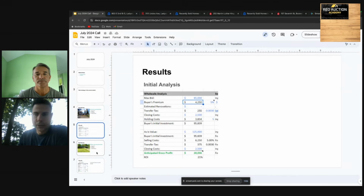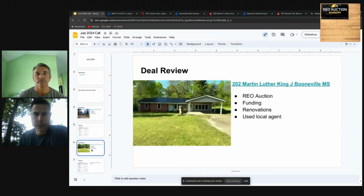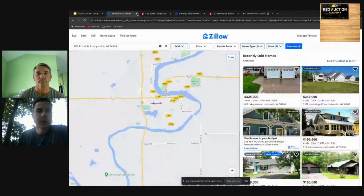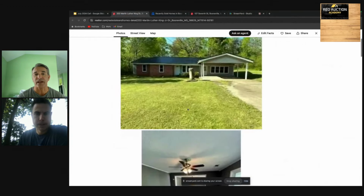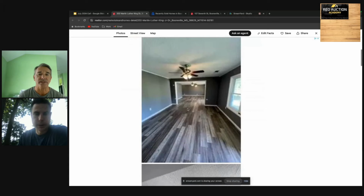And this one's in Boonville, Mississippi. So we can quickly go to those. This is what the property looks like. Again, in good shape on the outside, and on the inside too. Yeah, and the inside, I mean, it's pretty livable.